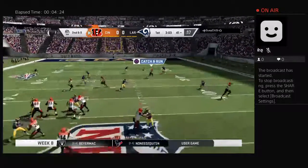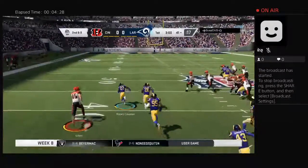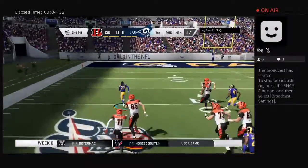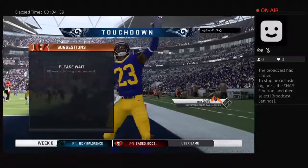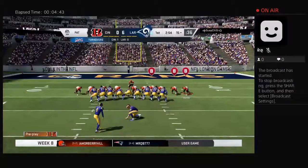On second and 9, Dalton. Now that'll be tipped and intercepted. Picked up by Nickel Roby-Coleman. He's free going down the left side. It's a foot race, and he will bring it back. It's an interception return for a Rams touchdown.